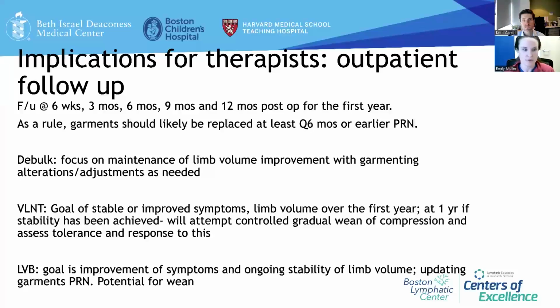So for any therapist who's following up with these patients post-surgically, for the debulking patients, we're focusing on the maintenance of that limb volume reduction, making sure that the garments are fitting, the patient's tolerating the post-op garmenting protocol well, tightening the garments up as needed, because oftentimes that initial garment is an estimate because we can't measure for it in real time. So sometimes it has to be tweaked, and we work on that over the first few months post-surgically. For the lymph node transplant, the goal is for stable or improved symptoms in that first few months post-operatively.